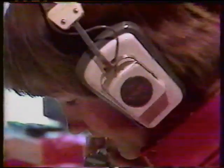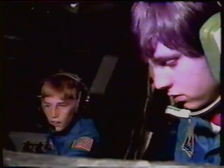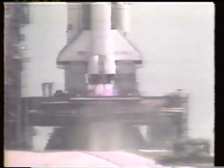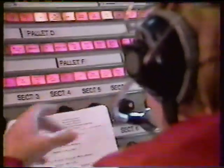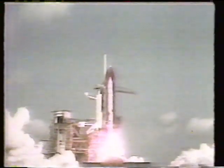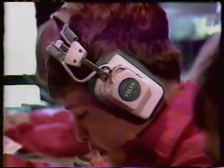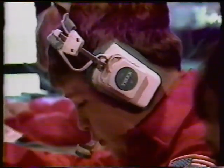Shuttle, this is calm. You are go for launch. T-minus 10, 9, 8, 7, 6. We have main engine ignition. 4, 3, 2, 1. And we have solid motor ignition and liftoff. We have liftoff. 26 seconds, roll maneuver completed.